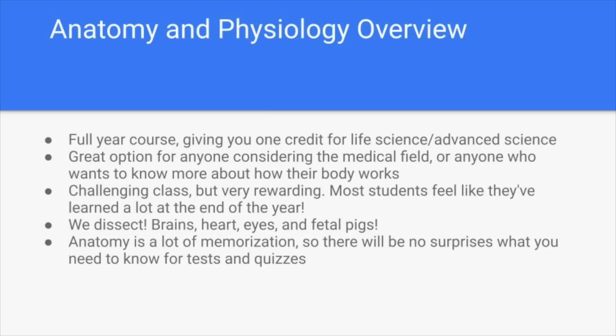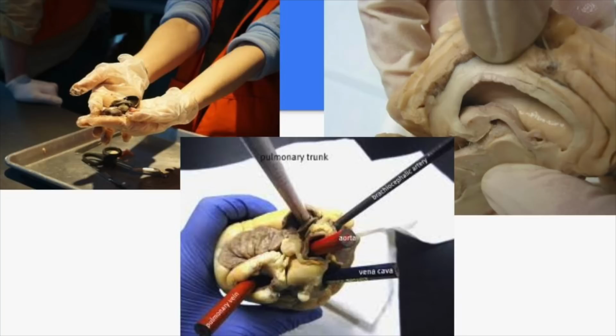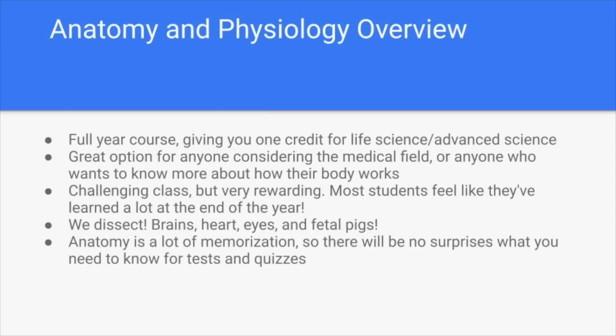However, it's a very rewarding course because you get to learn about your body and how it works, and you get to learn more about the medical vocabulary and medical terminology. So everything that you will be tested on, you know in advance. There are no surprises on the test. It is a dissection course. We dissect hearts and brains and eyeballs and fetal pigs. And if you are thinking about entering the medical field, or just want to know more about your own body, this would be a great course to take as a basic course to springboard off of.